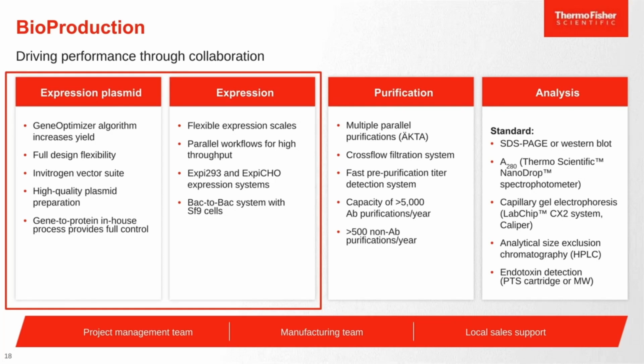And then moving into expression, we do have a number of flexible expression scales. As I mentioned, you can go as small as 96 well plates for some of our more high throughput or small scale protein expression services. A lot of our partners will start in the 100 to 300 milliliter range in terms of their expression after the transfection.